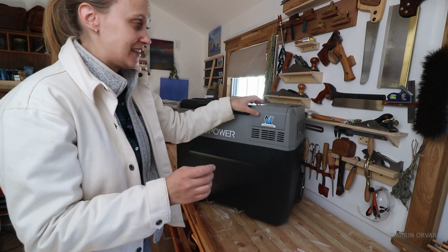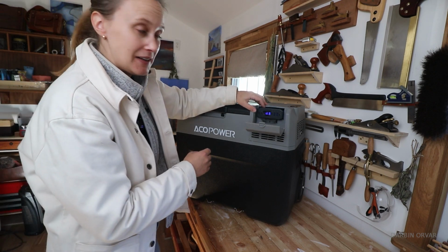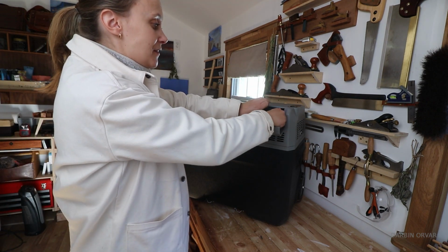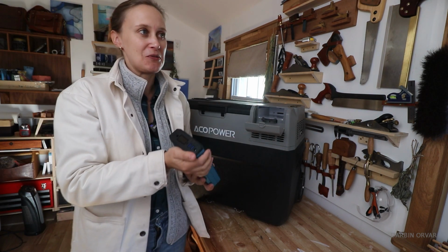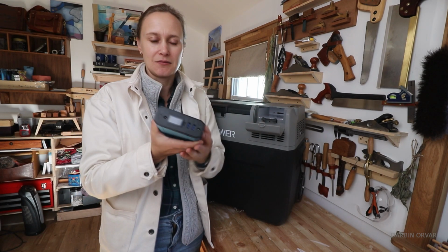And the cool thing here is that it has a removable battery in here. And this battery you can use to charge up your fridge and keep it powered. And you can take it out and bring it along with you and charge up all kinds of things using DC plugs right here.